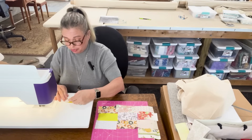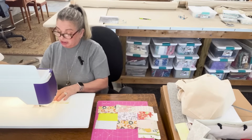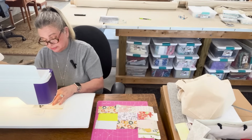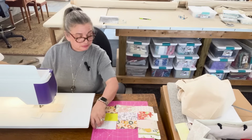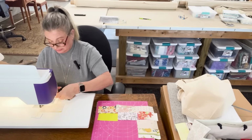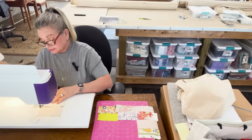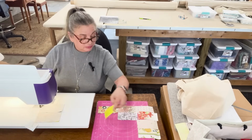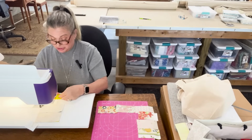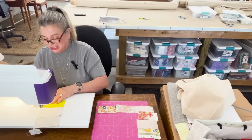Now I could certainly go back and forth doing the lights and the darks and putting it on there. I might very well do that, I'm not sure. Right now this is like a big, well, it's not exactly a 9 patch because we've got more than 9. But you know what I mean.